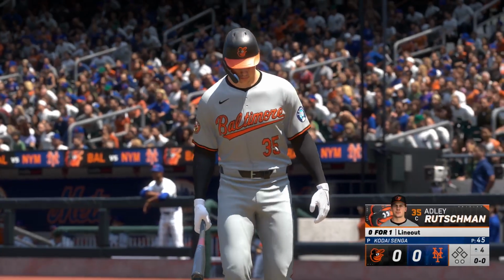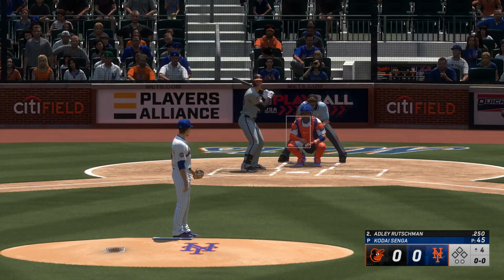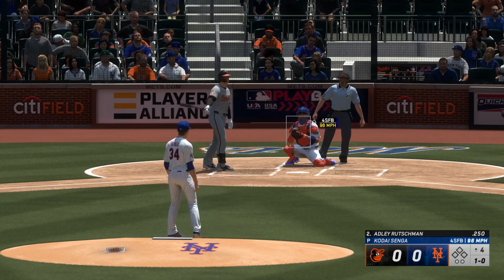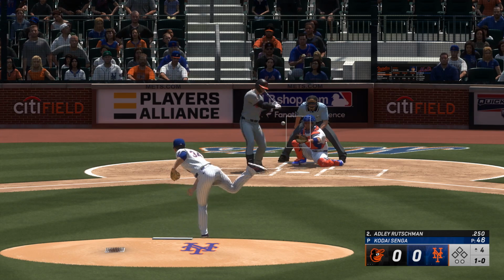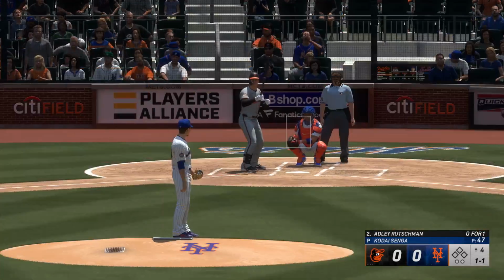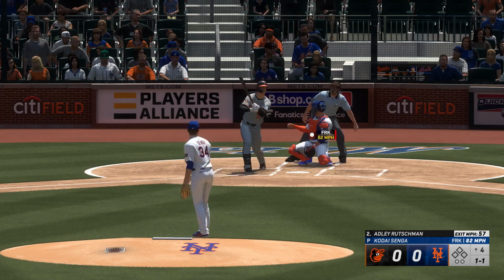Back here at Citi Field, start of the 4th, and now Adley Rutschman. And the first pitch misses for ball 1. You know, these Orioles just haven't produced as many competitive at-bats as I'd like to see in this one. Strikeouts are a little easier to stomach in baseball today, but even by those standards, they're going down way too often, and I think they're having a hard time getting any momentum going as a result.